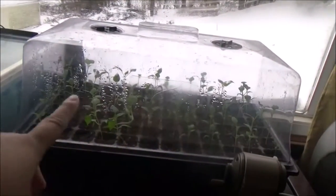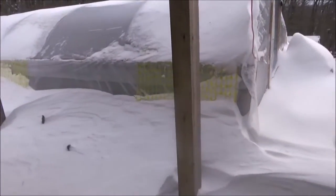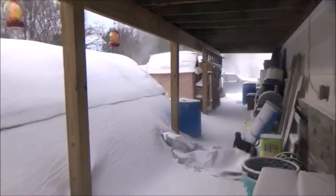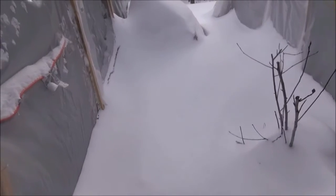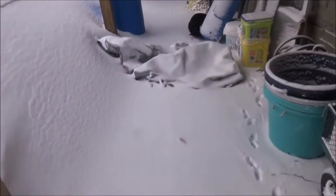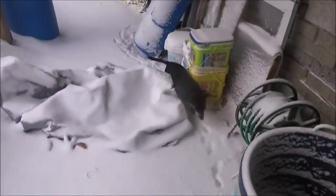We're going outside. As you can see, the grow houses are packed. My husband started snow blowing, and Ellie's just running back and forth. She's loving it. I'm going to try to get into this grow house now and see if maybe I can get a shovel so I can shovel out a small path. There we go. I've decided I'm just going to shovel enough to get into the grow house.